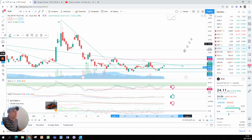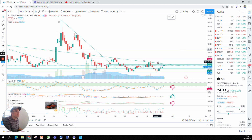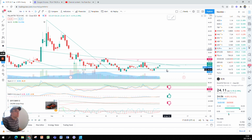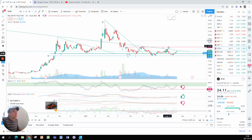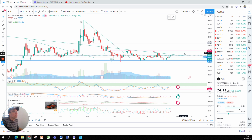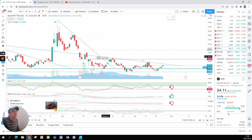So yeah, I think this is quite interesting actually. I'm going to remove other lines just to try to make it clearer. I'm going to remove this one here. So yes, basically we are in a small uptrend here, and we have to beat this. So this is a more local resistance here that touches these two tops. And let's hope that the stock goes above 24.69 tomorrow and reaches 27. It would be nice if it would reach 27.